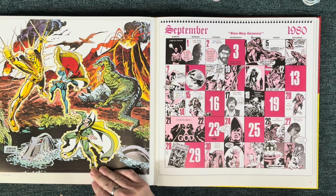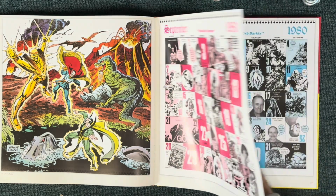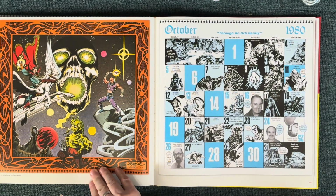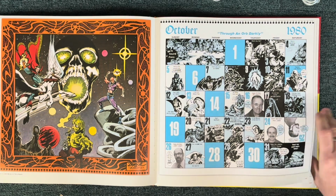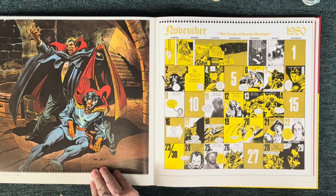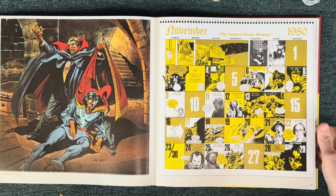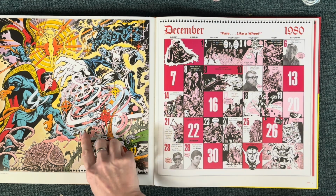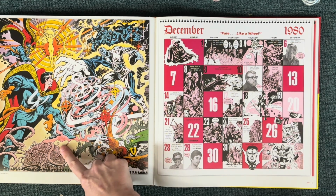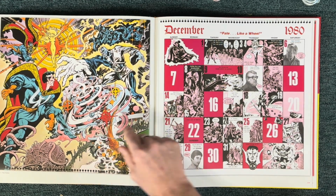Ernie Colon here. John Byrne, Terry Austin, Team Supreme, working on the X-Men, just kicking it, knocking it out of the park there. Gene Colan, Tom Palmer, November. Should have been October with the Dracula there. Tom Sutton, underrated artist Tom Sutton. Very, very cool and dynamic. Trying to get all the Ditko weird stuff in there.